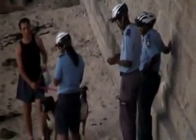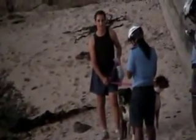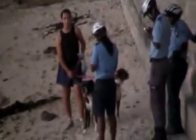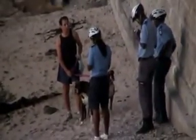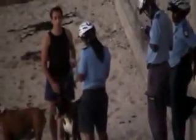Three policemen just went down the stairs, got off their bikes. This guy is walking two dogs and should not be walking dogs on the beach, so he's getting a ticket from these three. In fact, the woman looks like she's writing him a ticket also, as well as the guy. And we got another policeman just making sure that no one is going to get harmed.